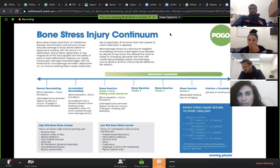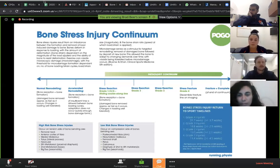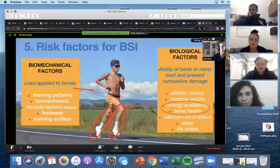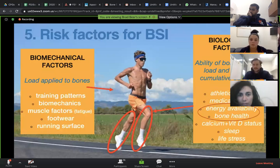Jack, anything else that you just wanted to set up for next week? Yeah, just one last one. So yeah, just talking about this quickly, just the risk factors. You guys can see that screen, can you? Yeah.